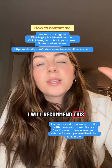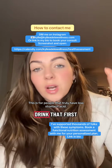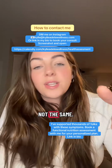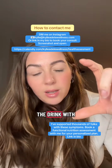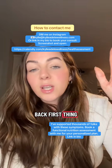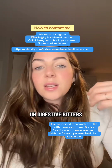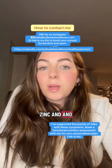Sometimes I will recommend apple cider vinegar diluted with warm water, and you can drink that first thing in the morning. I know it tastes gross, and no, the capsules are not the same. If you want to use apple cider vinegar, you have to use the drink with the mother, like the SCOBY still in it. A teaspoon of that mixed with warm water. You drink that first thing in the morning on an empty stomach. That sometimes helps a lot of people. Digestive bitters are also good, as well as supplementing with zinc and B vitamins.